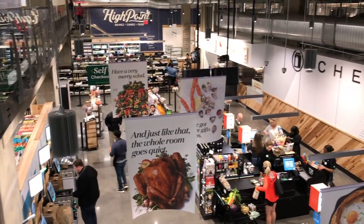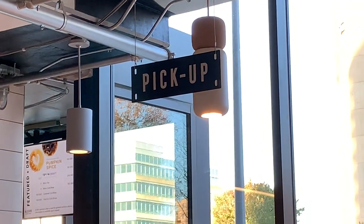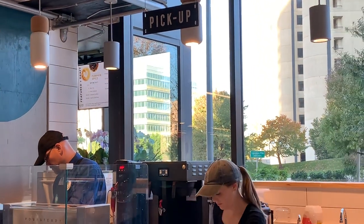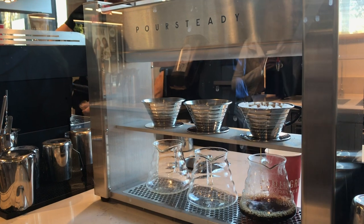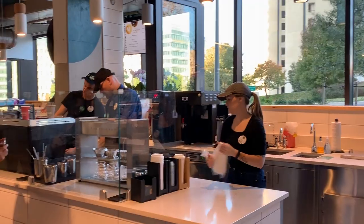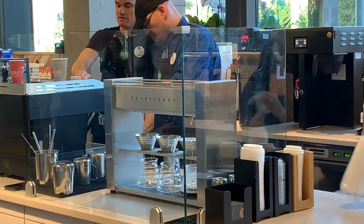That they're sitting and eating them. It's nice and a little bit quieter than everywhere else. So, you could probably sit and work up here if you needed to. Yeah, this coffee is really good. So you choose your pour over and they have something, I think it's called a Poursteady. They have it all programmed. All the baristas were super friendly, really engaging with the customers.